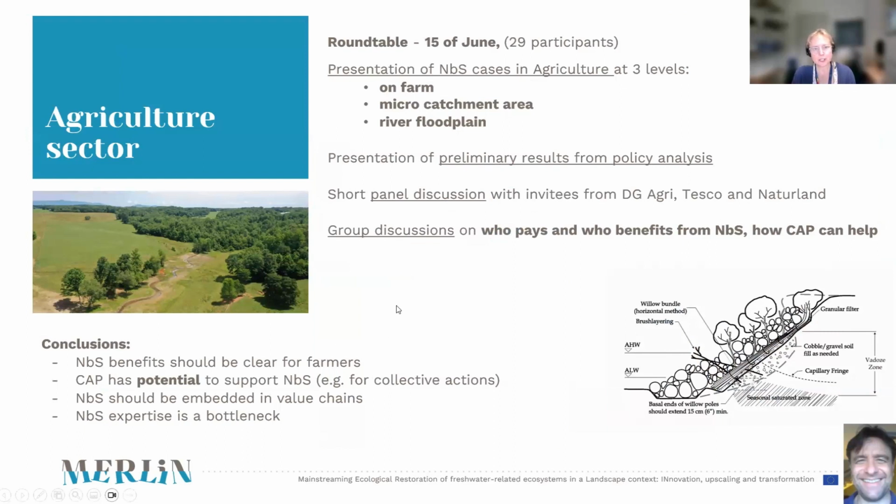So the agricultural sector, their roundtable was in June, and they talked about some presentations showing different kinds of nature-based solutions that you can do on farm. And here you have an example of a really developed buffer strip with all sorts of benefits for water quantity and water quality for the farmer and for the freshwater environment. Also in a micro catchment area and the floodplain.